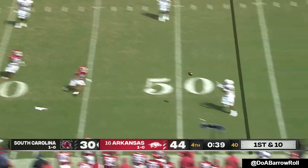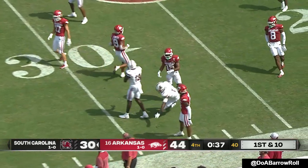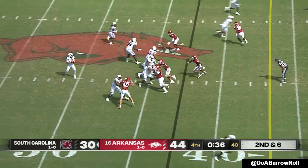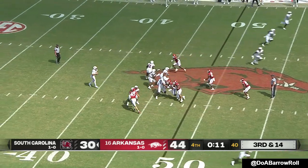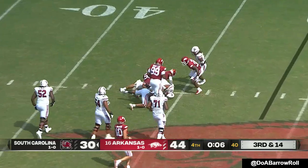Rattler on the run. Vershon Lloyd stepped out. Rattler. This time the pop. Rattler. He's going to go down again, and that'll do it.